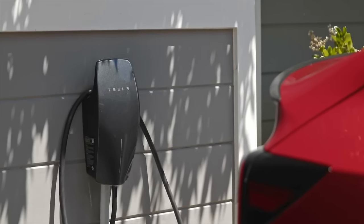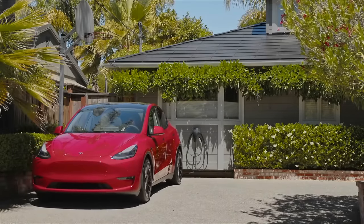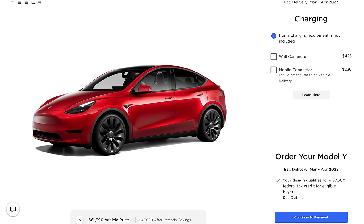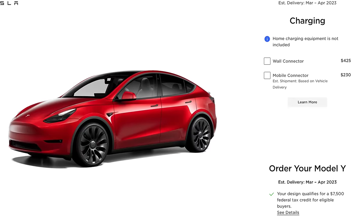The Tesla wall connector charges the Model Y at an impressive 44 miles of range per hour charged, making it the fastest and most convenient charging option at home. The Tesla wall connector currently costs $425 from Tesla, in addition to the cost of installation from an electrician.